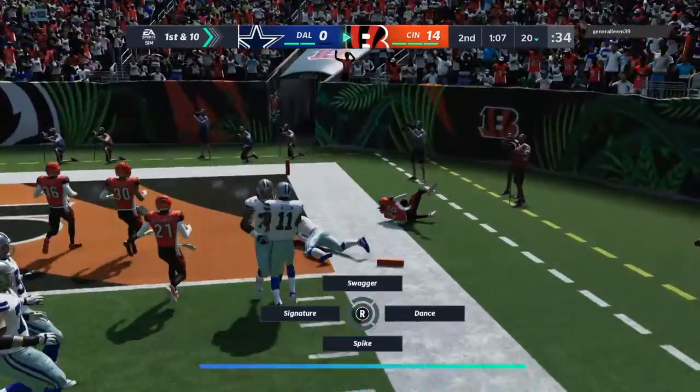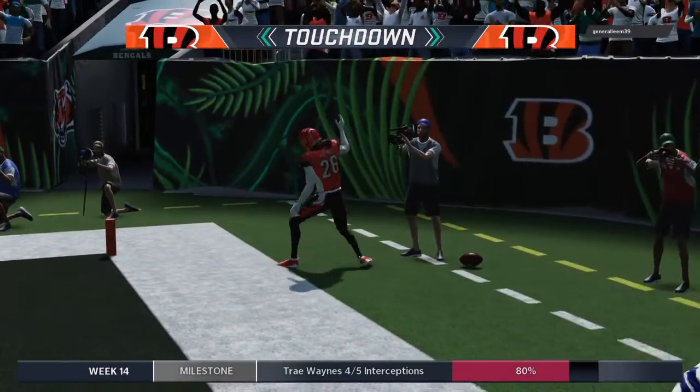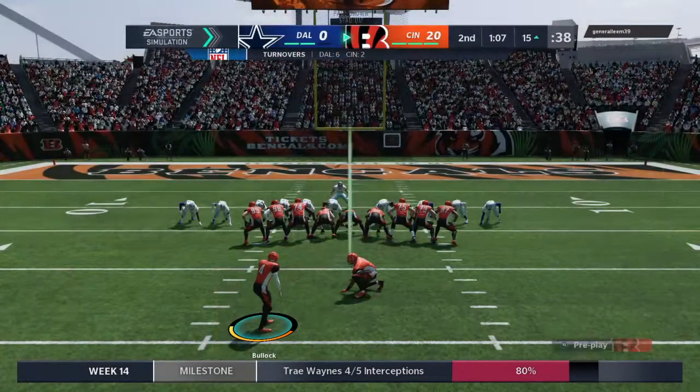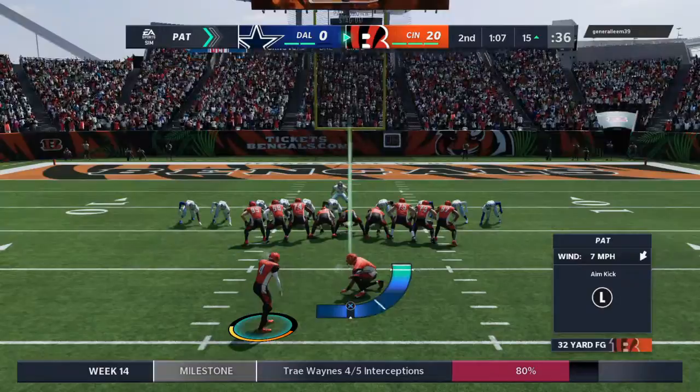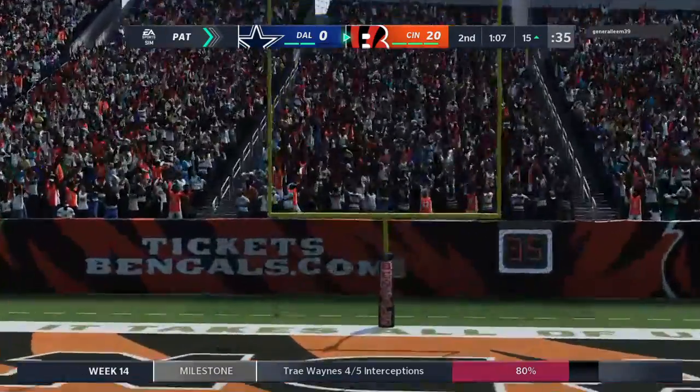Picked off by the former first-rounder Trey Waynes. And he will score. Touchdown, Cincinnati. Randy Bullock. So now two pick sixes that he's thrown in this first half of play. Where do you go from here?